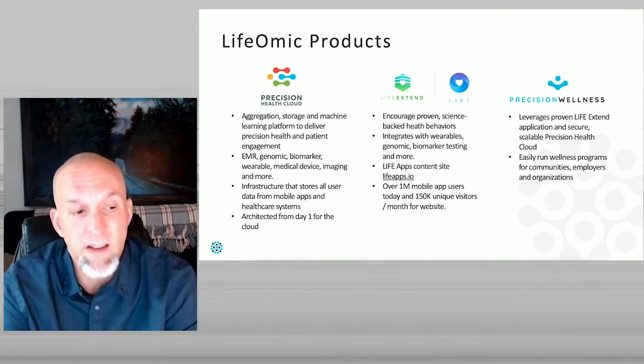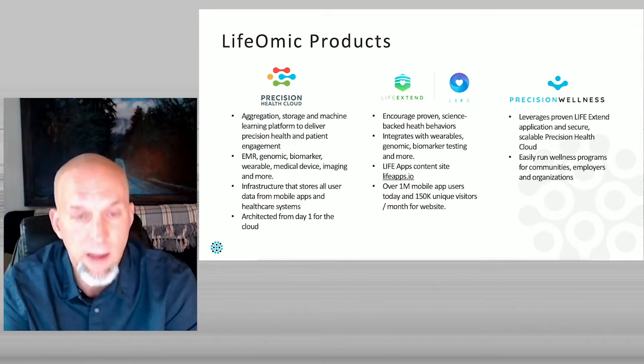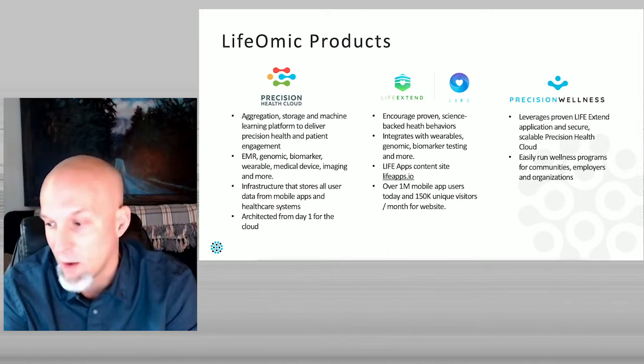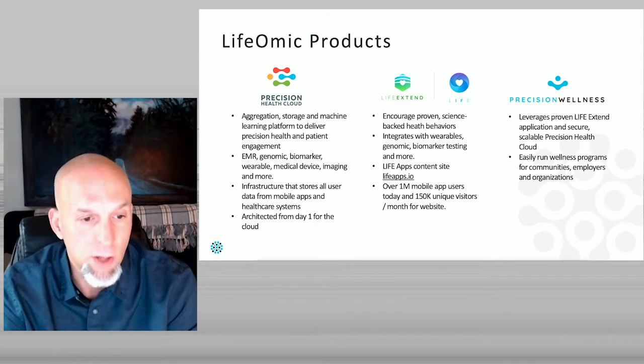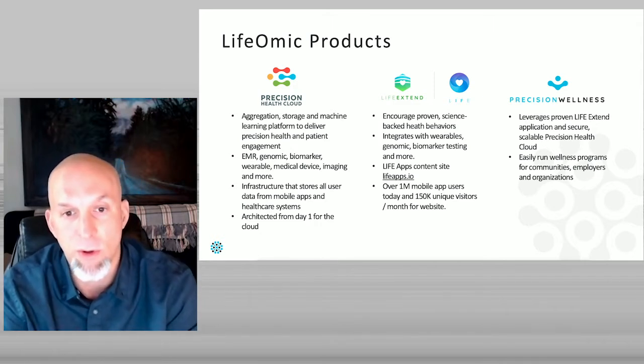Also, the PHC is HIPAA compliant, HITRUST certified, GDPR compliant, SOC 2 certified, and FDA Part 11 certified for informed consent. So we have a lot of requirements around auditing and proving to various organizations that we're doing the right things.